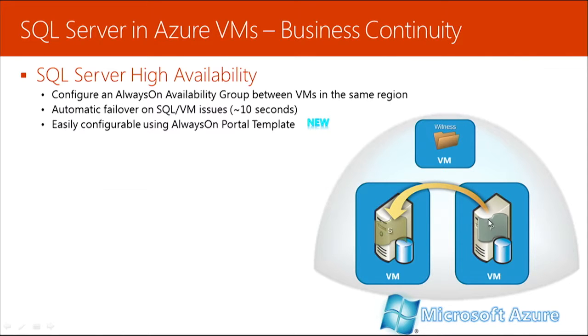So imagine you have your primary and a secondary server. These are configured in some availability group or database mirroring session. If for some reason the primary fails because the VM fails, or the VM is being patched, at that point in time the secondary will automatically become the primary, right? And this process takes around 10 seconds.